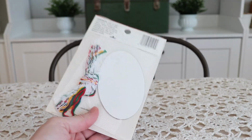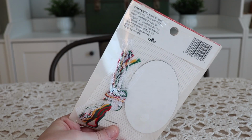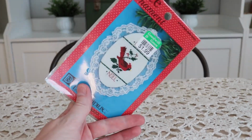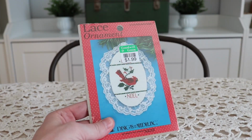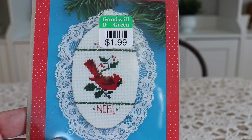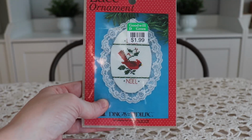Cardinals mean something in my family, so I grabbed this one. I do want to learn how to cross stitch. I have not done that before, and I know the trick is to make the back look just as good as the front. My grandmother taught me that when we used to do the plastic canvas work when I was a little girl, and I actually got pretty good at that. So I'm hoping that this is sort of similar, although I know that I will need an embroidery hoop. So I can't wait to get my fingers working on this little guy.